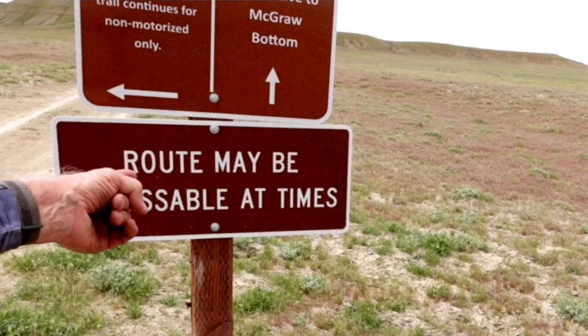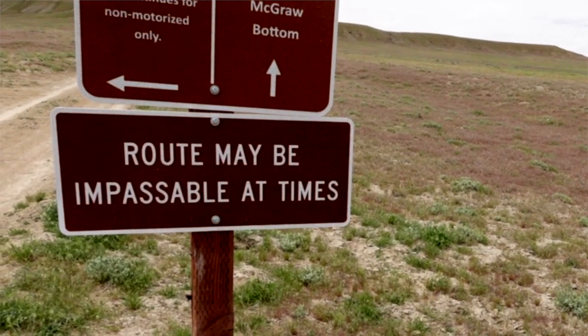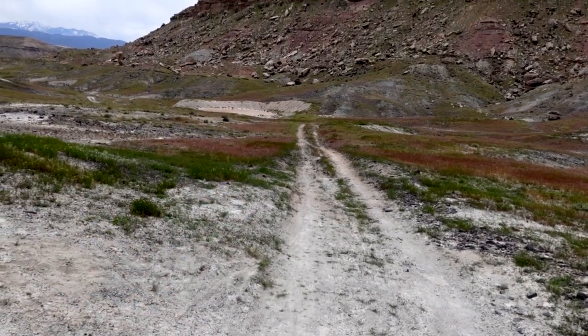I show you a sign that cracks me up every time I see it. It's going to become almost impossible. I don't know why they say at times. Most of the time it is. Very fast descent all the way down to the Colorado River.